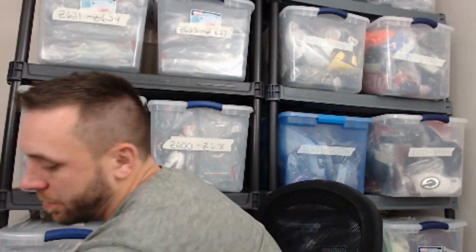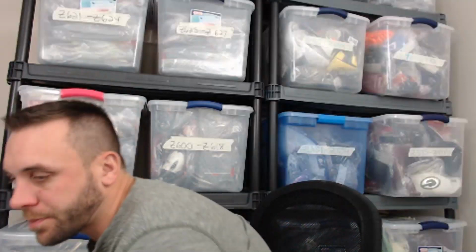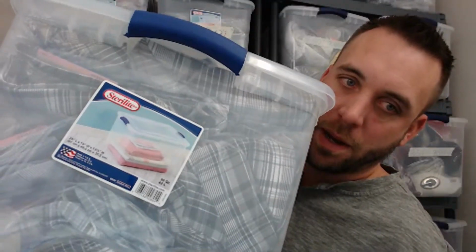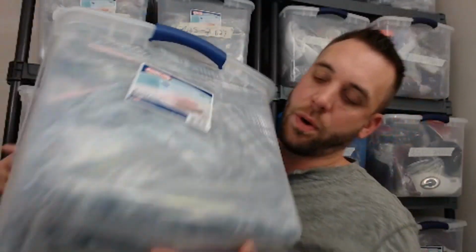And let me show you actually what the tag looks like on them. I think they're $7.40 is what I normally get them for. But let's see if it'll focus in. So that is the bin I like to use. It's a 66 quart.